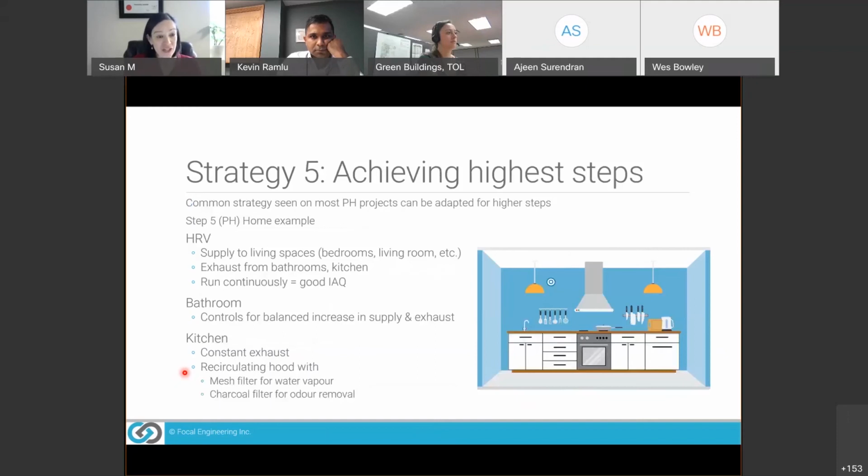And our last strategy that we wanted to share is for when you're trying to achieve these higher steps. Sorry, my laser pointer is stuck. So this is where we wanted to share with you a common strategy that we've seen on most passive house projects that can easily be adapted for higher steps as well.